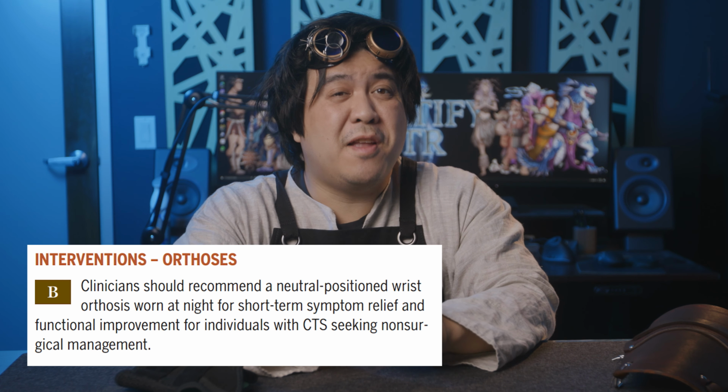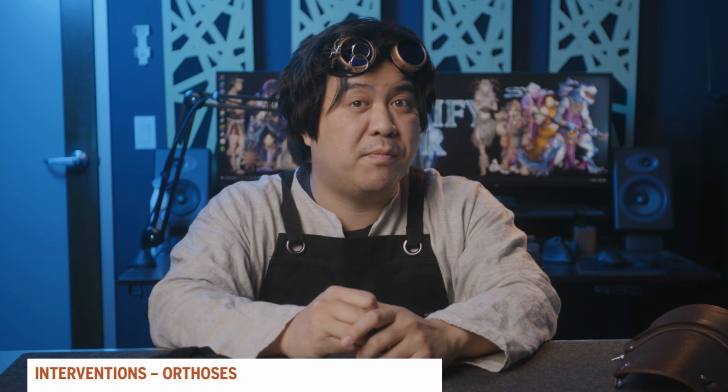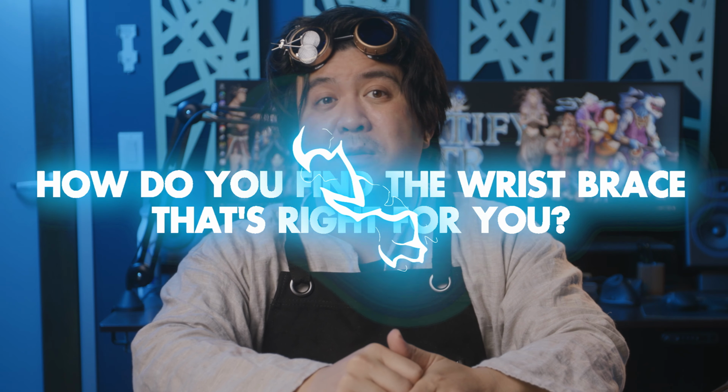Wearing a brace is the number one evidence-based non-surgical treatment for carpal tunnel syndrome. When you find the brace that works for you, the relief is almost magical. However, getting the full benefit of a wrist brace is tricky because, like I've said, there is no one-size-fits-all. So how do you find the wrist brace that's right for you? Here are some questions I want you to answer to help figure that out.